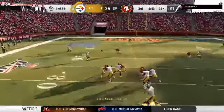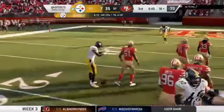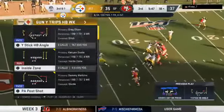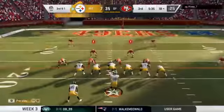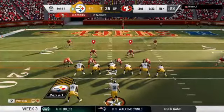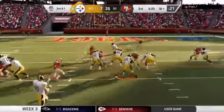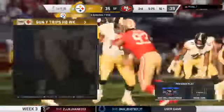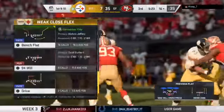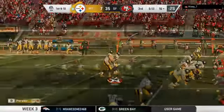Looking to throw on second down. Herbert, it's complete to Drake. And they'll bring him down at the 18-yard line. They'll give him 8 on the play, and that'll bring up a 3rd and 1. On 3rd and short, Drake. And he picks up the first down yardage as he takes it down to the 16. They only get 2 there, but on 3rd and 1, that's all they needed to keep the drive going.